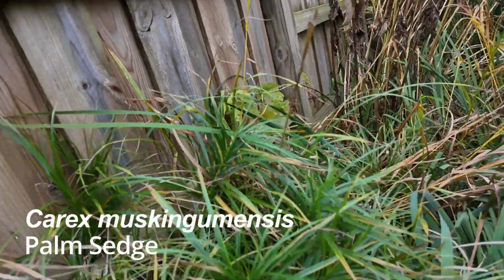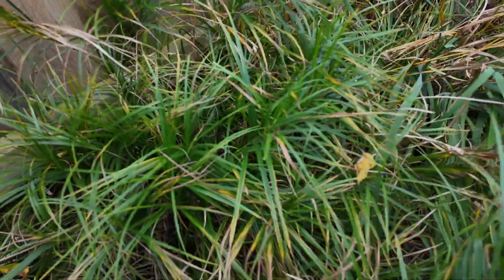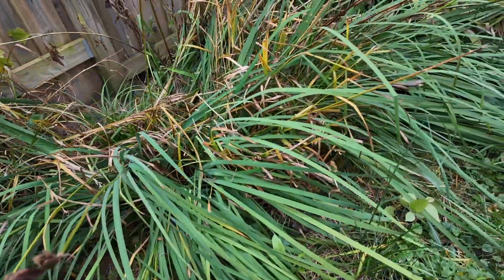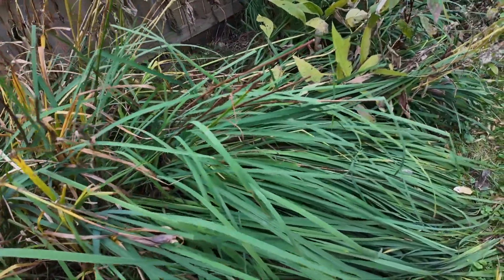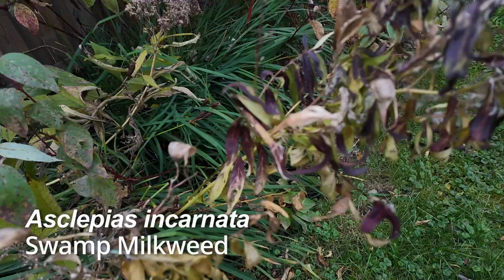Here we go, Carex muscingumensis, palm sedge, looking great. This stuff stays green even after a couple of frosts. I think I have a microclimate in my backyard because it's kind of protected by some trees and it's a little bit warmer than other areas. This is a whole bunch of Siberian iris. I got that from a neighbor and it's not native, but here we go, is some swamp milkweed.